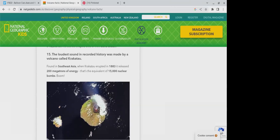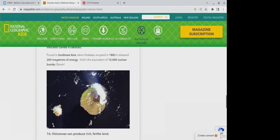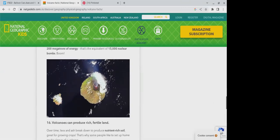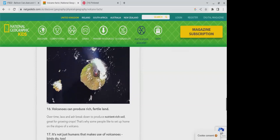Krakatoa, found in Southeast Asia. Krakatoa erupted in 1883. It released 200 megatons of energy. That is equivalent to 15,000 nuclear bombs. That's insane.